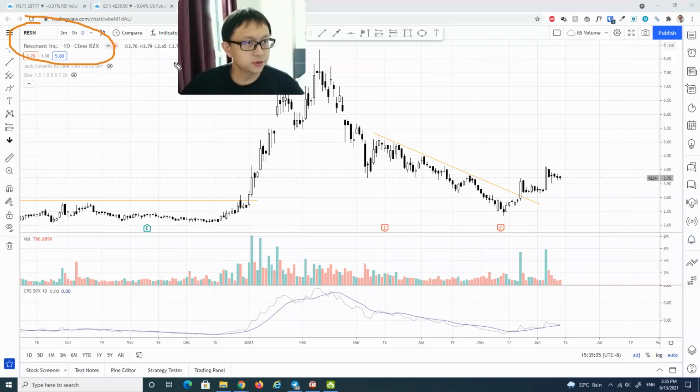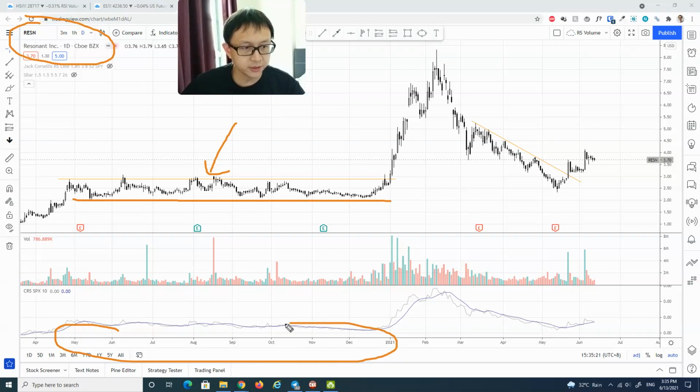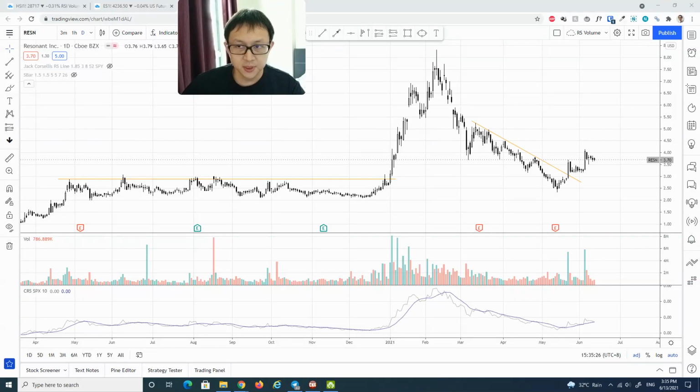The first stock is Resonant, RESN. So let me zoom out a little bit here. As you can see right here, last year Resonant had a very nice accumulation structure that lasted probably around 6 to 7 months. And at the end of last year, we saw the stock price break above the resistance at about 3 and enter into a parabolic run up all the way to about 8. And this sort of parabolic run up wasn't sustainable and eventually just collapsed.